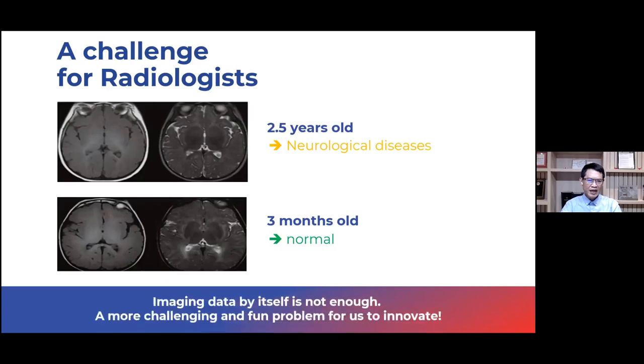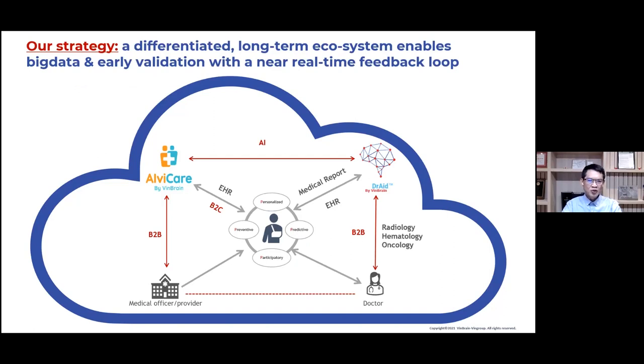So what this means is that imaging data by itself is not good enough. So we need more challenges and fun problems for us to innovate. Our strategy today is, in order to build a good AI system, we must have big data, we must have a way to validate early, and we must have a way to give a real-time feedback loop from the doctor and patient. So WingBrain is packaging a differentiated long-term ecosystem to enable the three things I mentioned. So how are we doing that?